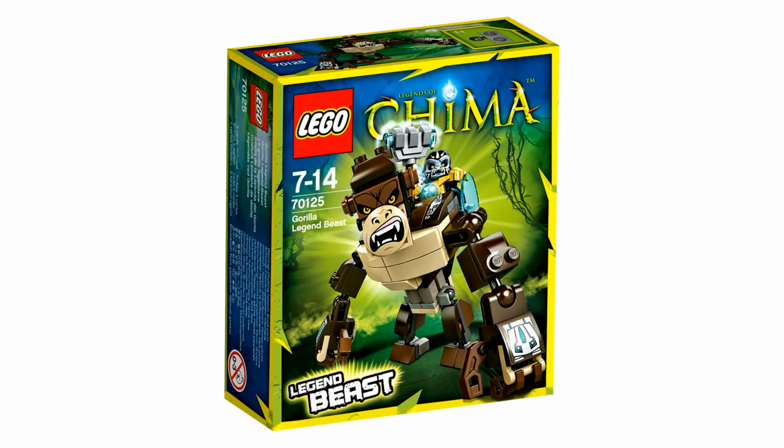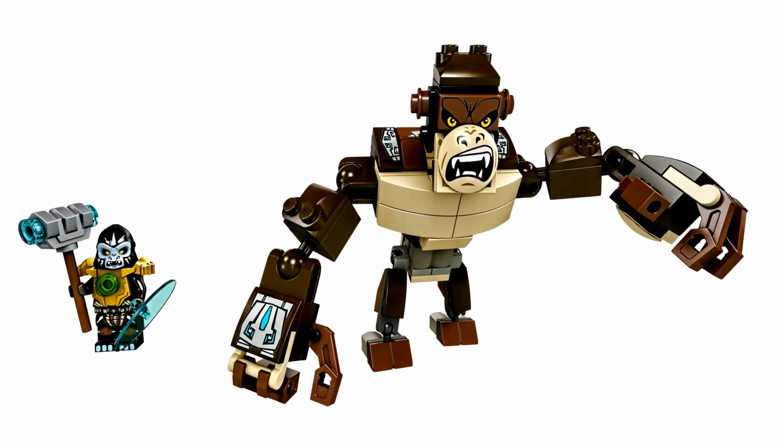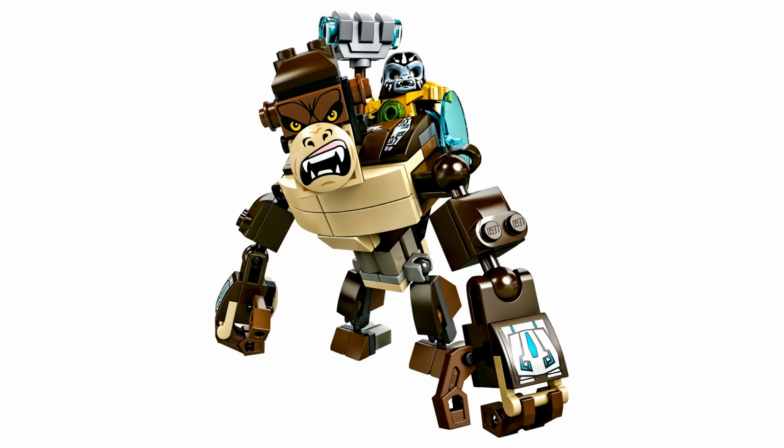For this next set, we're taking it all the way back to Legends of Chima, and for those of you guys who were fans of this theme, you guys will really enjoy this one. This is from the Gorilla Legend Beast, and everything looks totally fine from these product images until you get to this one from the semi-side of the build, and you'll notice that the gorilla's left arm, that ball and socket joint, it doesn't really connect in there. It's kind of just loosely hanging there or just positioned there, almost as if it was photoshopped in.